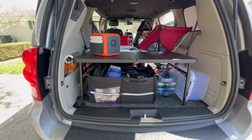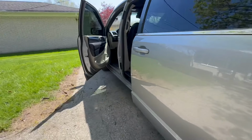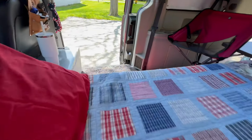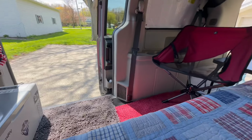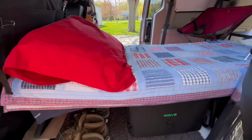But this is a dedicated storage space back here. And then my other storage space that I dedicate to just storing things is over here. And as you can see, there is nothing in this part of the van because this is where I live. I hang out in here, right? So I want all of this space to be clutter-free. And everything has a home.